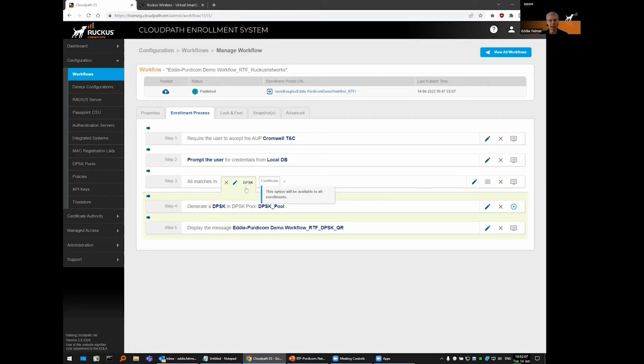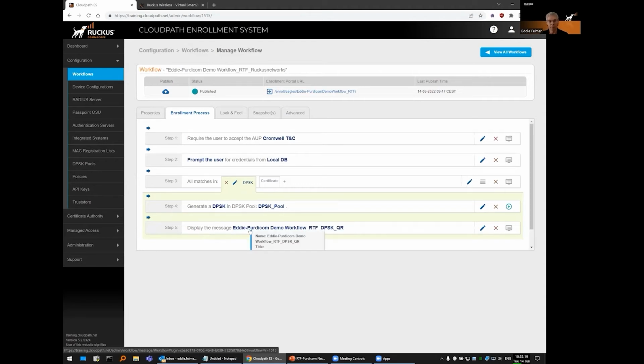Going down the DPSK track here, we've got the generate a DPSK step. This is basically creating a DPSK with the parameters specified by the pool within that DPSK pool. That's the name of the pool that we looked at earlier. And then I'm going to display a message. This is actually going to display the DPSK itself. And it's also going to generate and display a QR code that I can scan on a device and automatically have that device connect to that secure network using the DPSK that's being created.